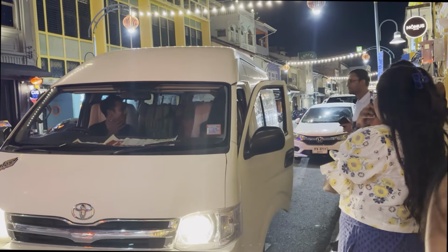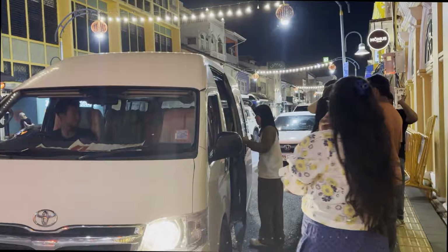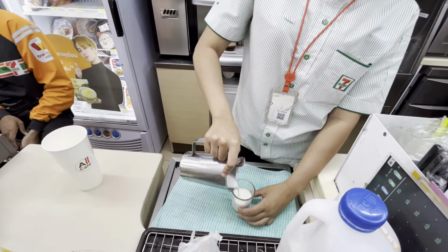And here comes our cab, which will take us back to our hotel. Just beside our hotel, we came to this store, ordered some cappuccino for us, and then called it a night.